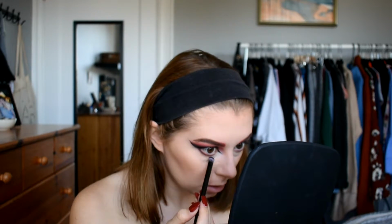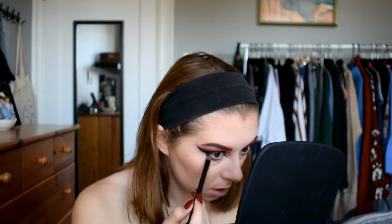So I'm going to use the other end, the shader end, not the crease brush end, because I was using this before. And I'm going to go into the same colors that I've been mixing a lot: the pink in the second row, second in from the right, and the orange in the corner on the right. Mix those together, and I'm going to place that right next to the dark brown.